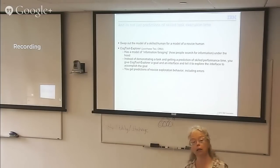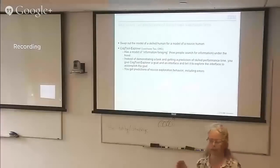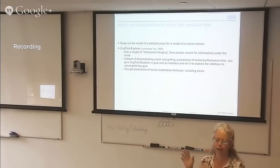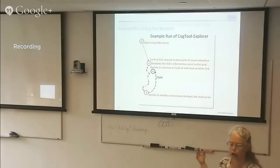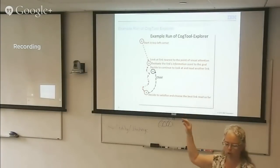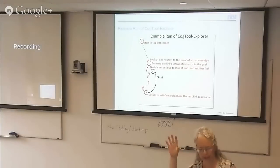And it's got a lot of math under the hood to decide whether the utility of reading the next link is higher than the utility of clicking on something I've seen so far, is higher than the utility of backing up and going to the previous screen. So it's doing a lot of math underneath. And this is what it kind of looks like. It starts at the upper left corner. It looks at the link nearest, because it has a model of eyes and how eyes move around.